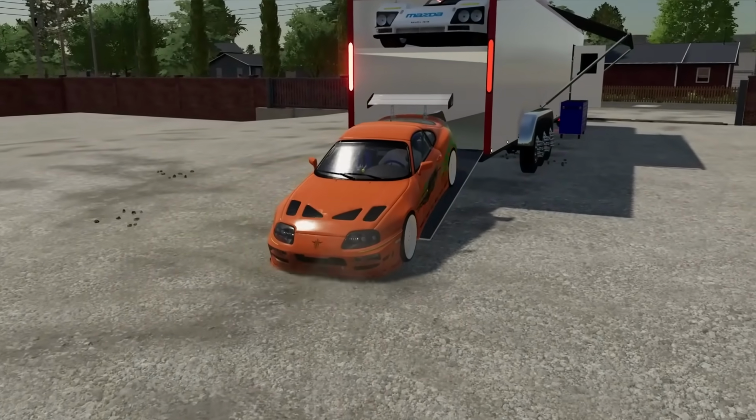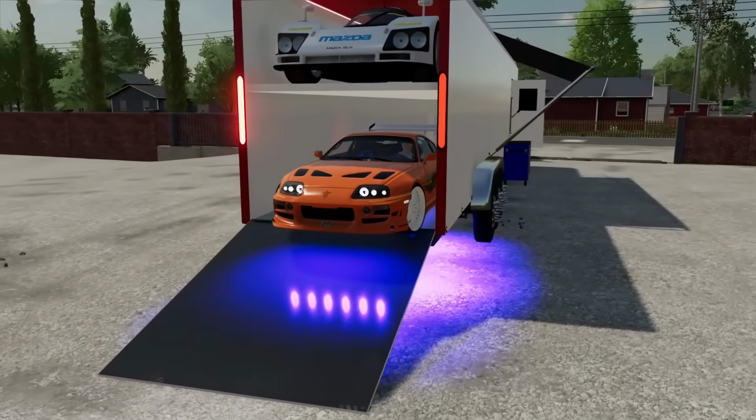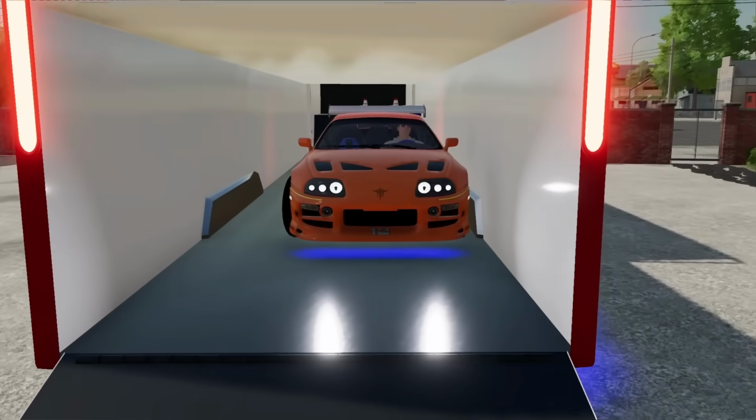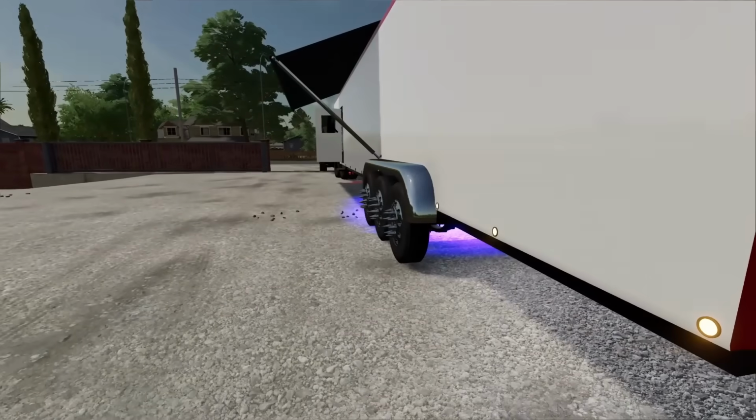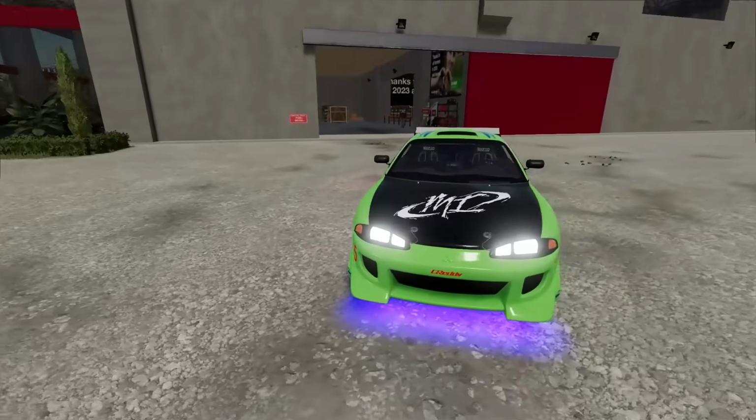Alrighty, one more thing. This is without underglow. This is with underglow. Looks so sweet. Underglows make the cars 50 times better, in my opinion. We're going to leave them on, too, because they go through the trailer. That looks sweet. All right, now we got to grab the green one.